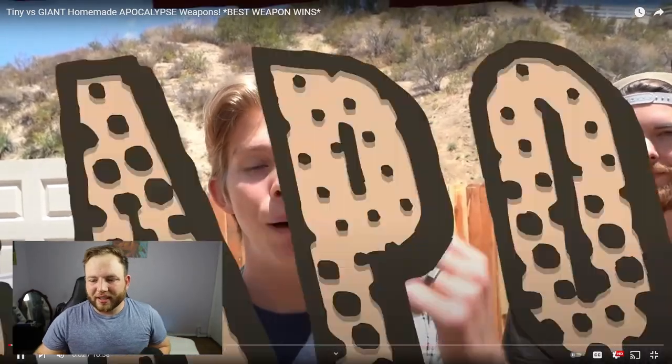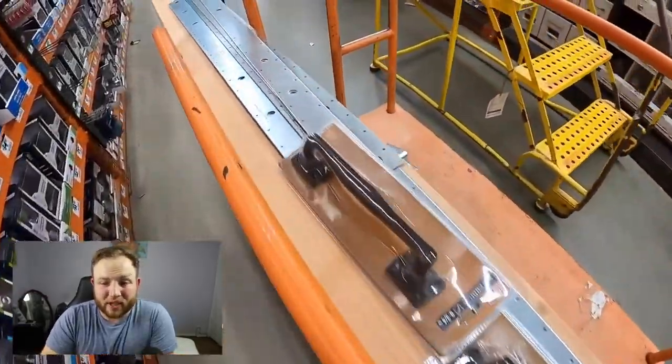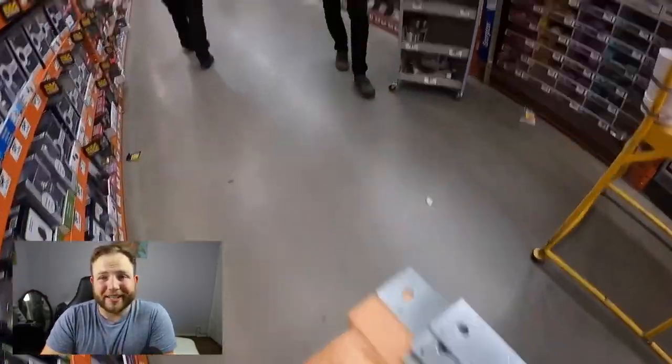Here we go. Today we are building Tiny versus Giant Apocalypse Weapons to see which is better. Tiny or giant. When the weapon builds are complete, we're gonna have a destruction race to test the ability, durability, and strength. Yeah, they always do these apocalypse weapons. We building, always right? Really good. I'm actually kind of impressed by their engineering.